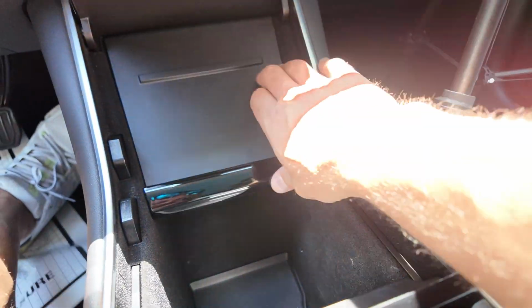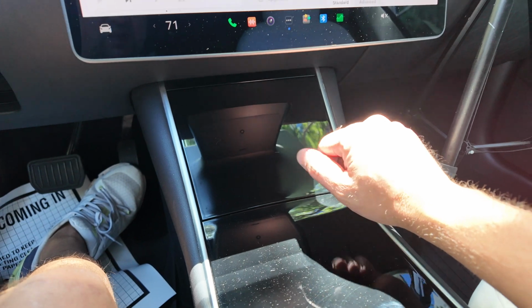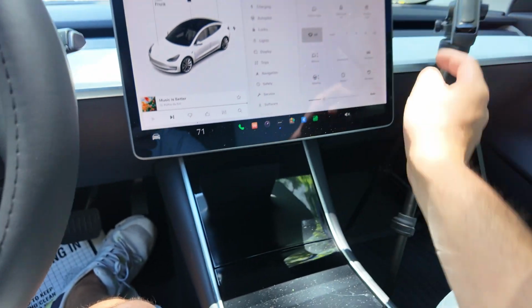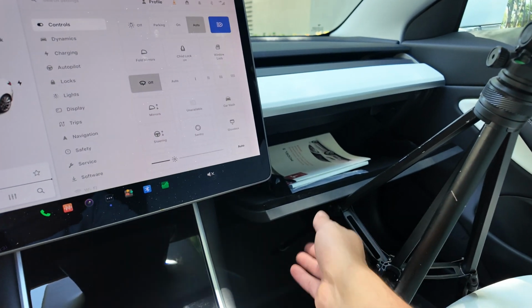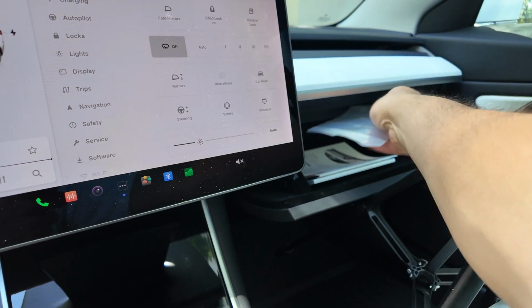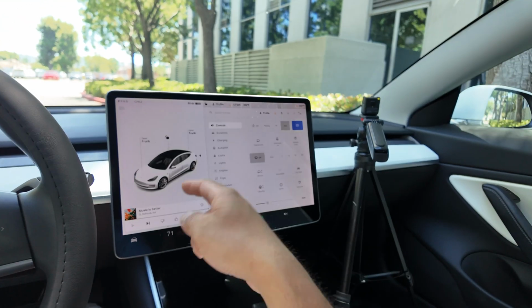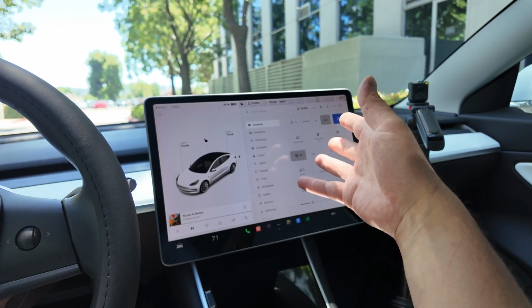So, USB, no USB-C, huge pocket. Everybody knows what's going on in the Tesla 3, the glove box. What do we got in the glove box? Only manuals. Who's gonna read those manuals? Probably no one's gonna read it. All right, let's find a cool spot and see how the car looks outside and inside.